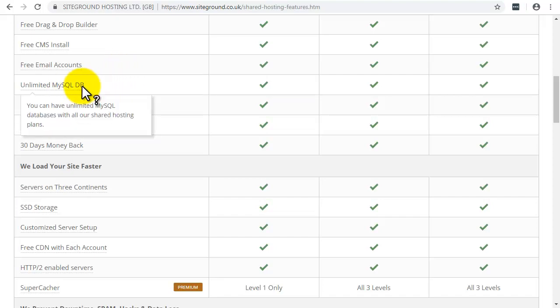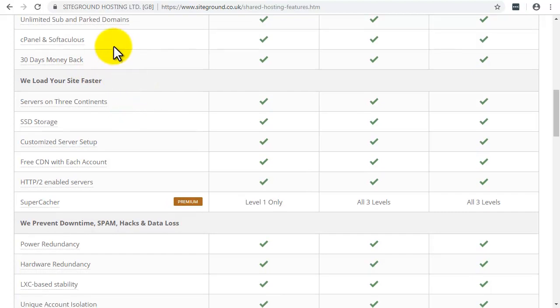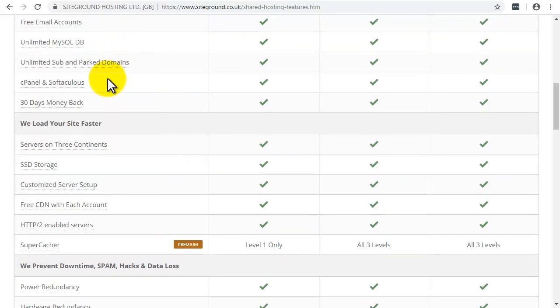Unlimited databases. Again, WordPress uses MySQL databases, so that's fine. Unlimited sub and parked domains. So a subdomain would be something like, say you wanted to create a help desk, you could have support dot whatever your domain name is .com. So it's like a prefix to a domain name. cPanel and Softaculous. cPanel is the actual control panel. A lot of hosts, especially on the shared accounts, use cPanel. They may have different versions of it, so they may look slightly different, or maybe like a custom version of it, but a lot of them use cPanel.